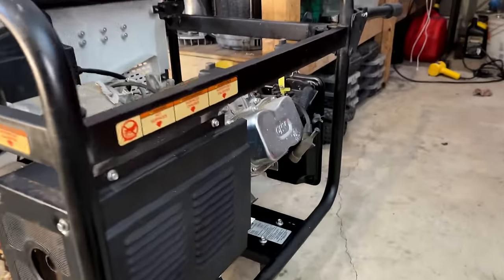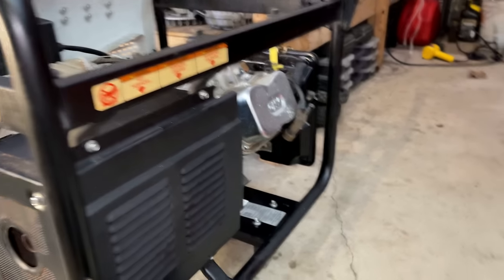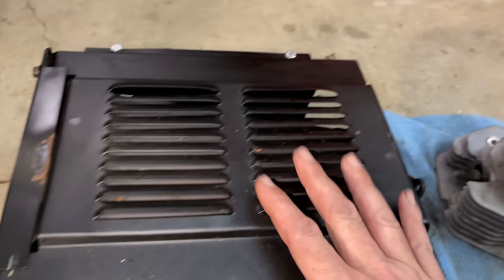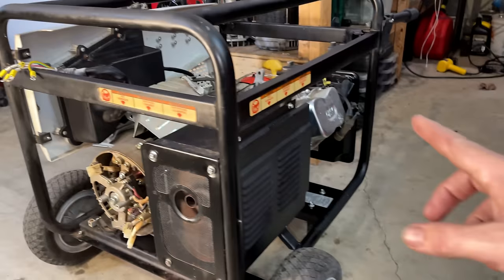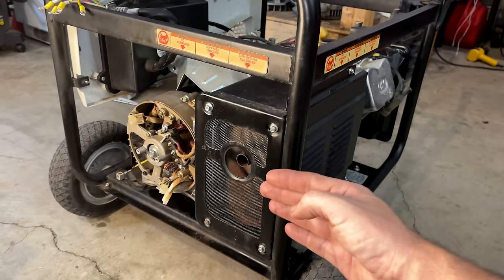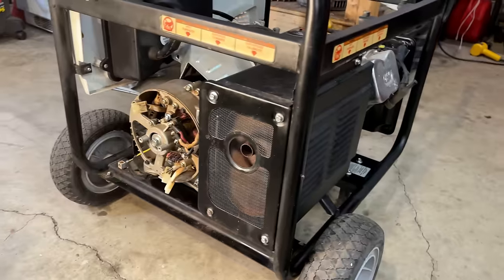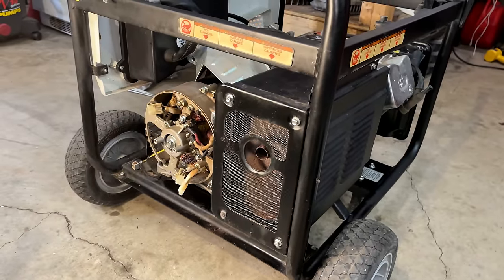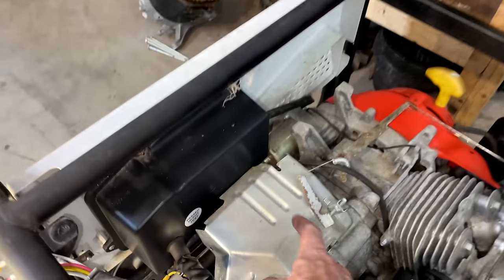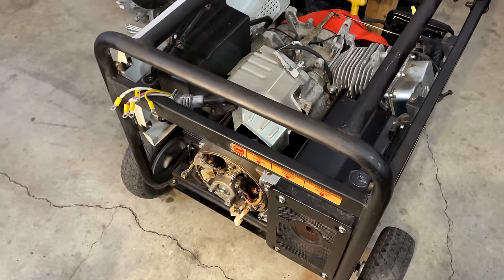But then I noticed this engine, it is a Hemi engine, and the head is a lot wider than the one that came on the Predator originally. So although this exhaust would have bolted up fine to the head, because it's so much wider, the exhaust would have been sticking out, I'd say by at least an inch. Anyway, I think we're just about ready to move on to the wiring. I'm gonna just reinstall the plug real quick, get this back on, and then finalize that wiring.